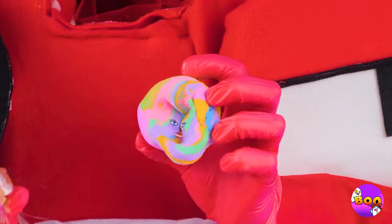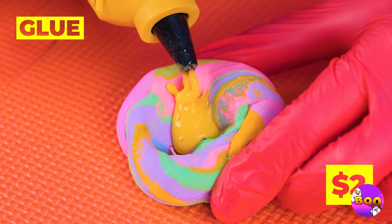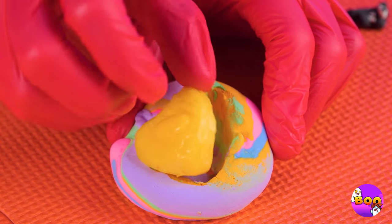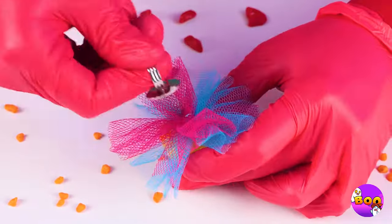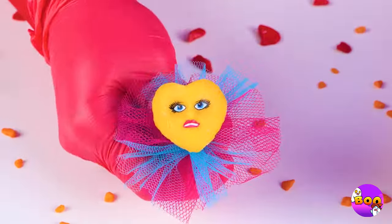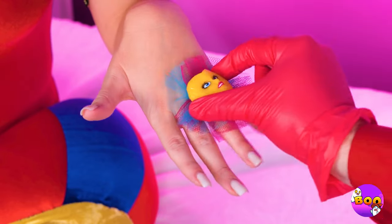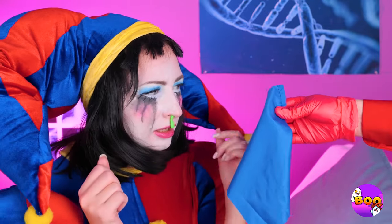But this gives me an idea. Why don't we fill it up with glue? Ooh, talk about a heart-shaped face. Let's hope she likes this ring instead. We have a winner. Ew. Need a tissue? Here you go.